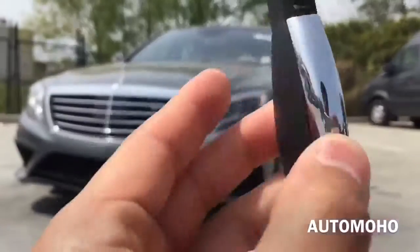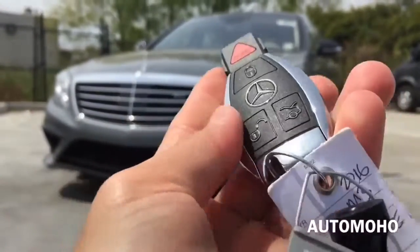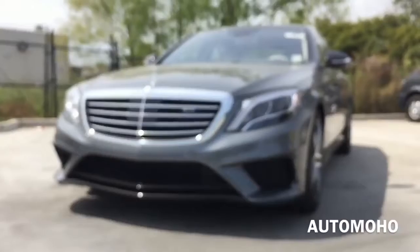Okay, so here I have the remote. On the remote, I have the panic, lock, unlock, and trunk release buttons. Now let's open it up and check out the interior.